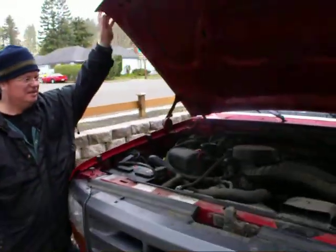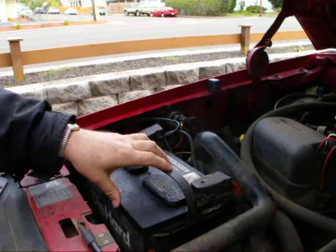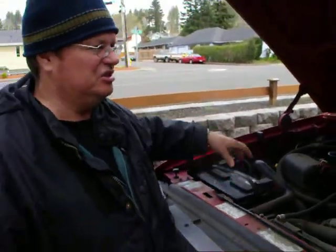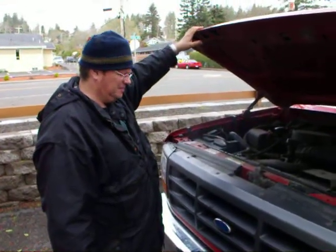So that's the basics. Also, the battery. The battery runs the lights and starts the engine. Things on your dashboard, heater, air conditioner, fans work using the battery.